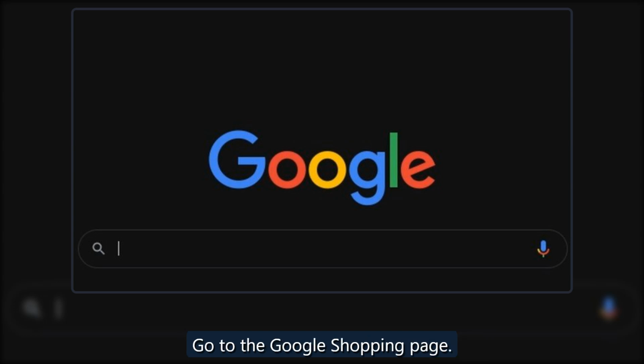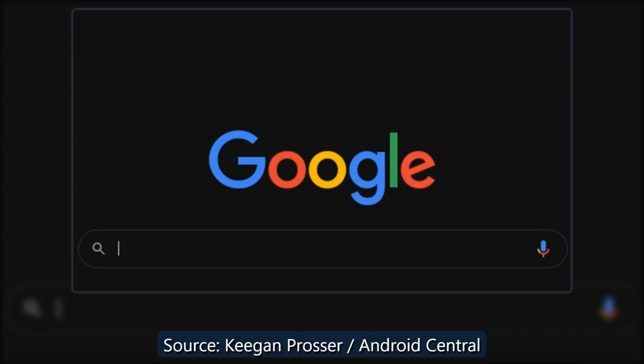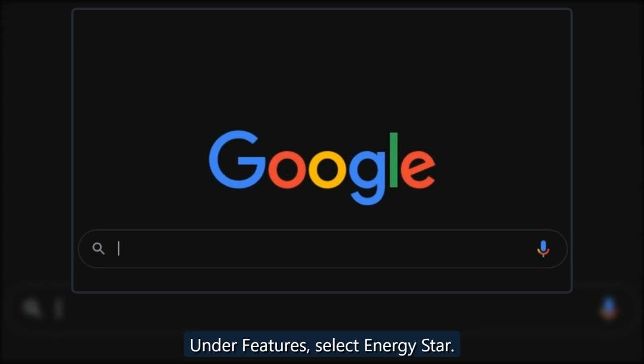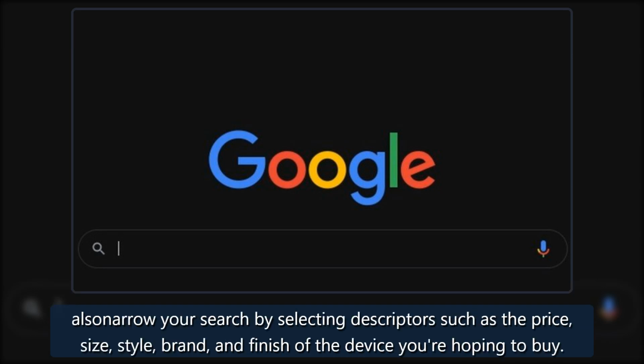Go to the Google Shopping page. Type the name of the device you want to buy into the search bar. Once the Shopping tab appears on the left, scroll down to the Features section. Under Features, select Energy Star. Once you've selected the Energy Star feature, Google will populate the page with the most cost-effective and energy-efficient devices available right now. You can also narrow your search by selecting descriptors such as the price, size, style, brand, and finish of the device you're hoping to buy.